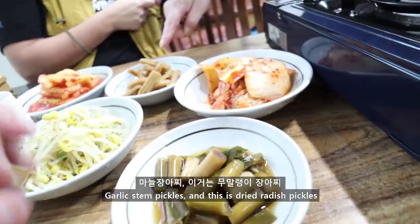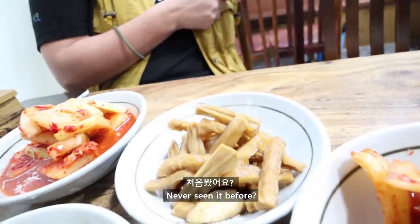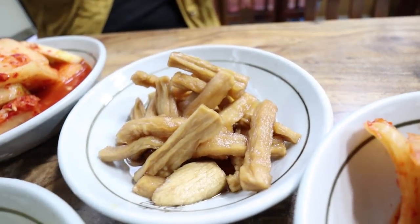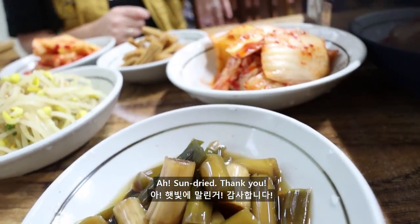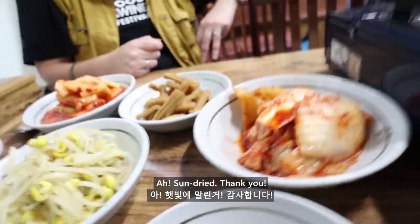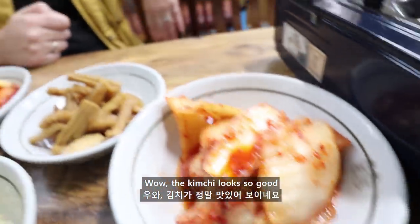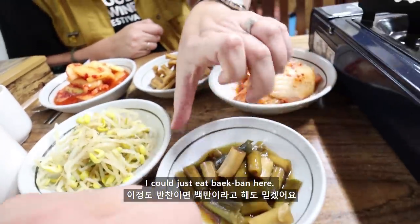마늘 장아찌. 이거는 무 장아찌, 무 말랭이 장아찌. 아, 무 장아찌? 아, 나이스. 와, 처음 봤어요. 처음 봤어요. Wow, look at the garlic stems. Sun-dried? Yes. Thank you. Wow, thank you. Wow, the kimchi looks so good. Dude, this looks like I could just do a big bun.